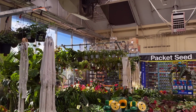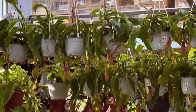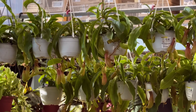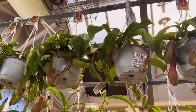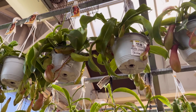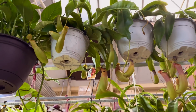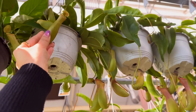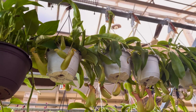Picture plants with pictures. Whoa, I got this new phone. It's got such good zoom. Wow. Should we go see those? Wow, these Nepenthes are $21.98. We've got the little pictures on them. Pretty good.